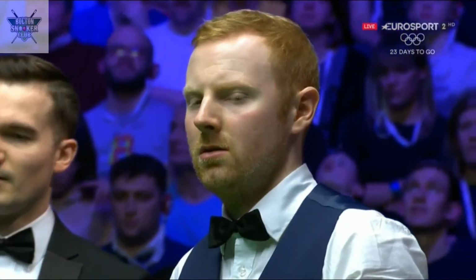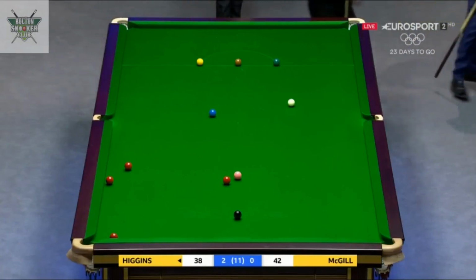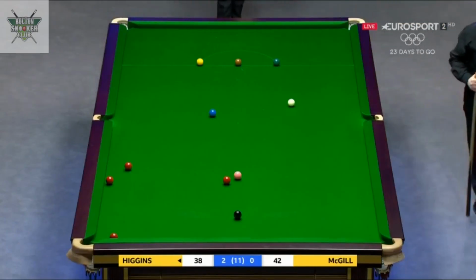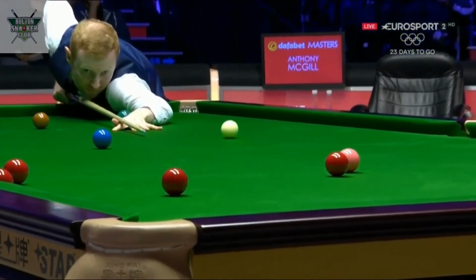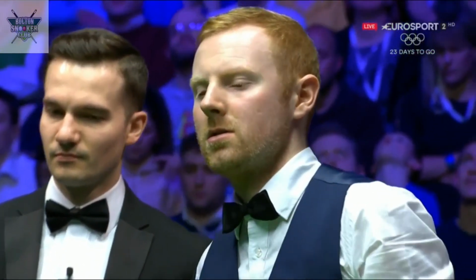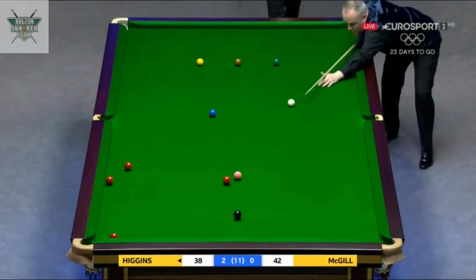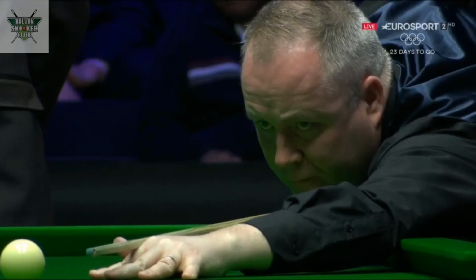Well, I thought it was in. Anthony McGill, 33. But because it got so close, it stayed close to the pocket, the red. And Higgins may take the opportunity here to try and bring those two reds into play. You'd have to play it with a touch of right-hand side.